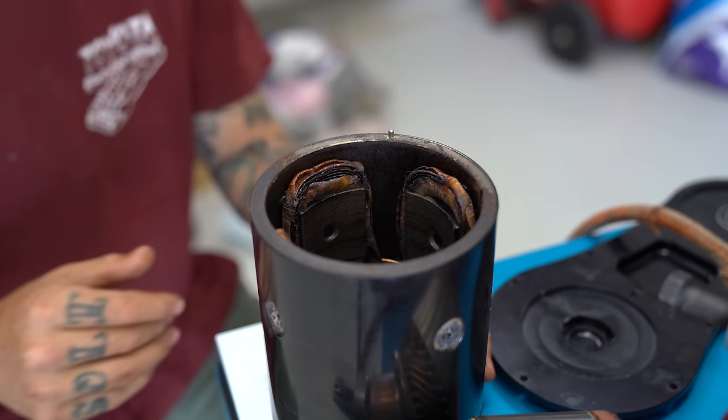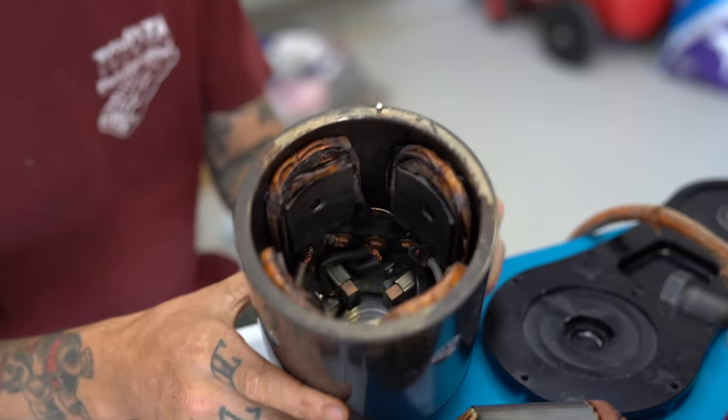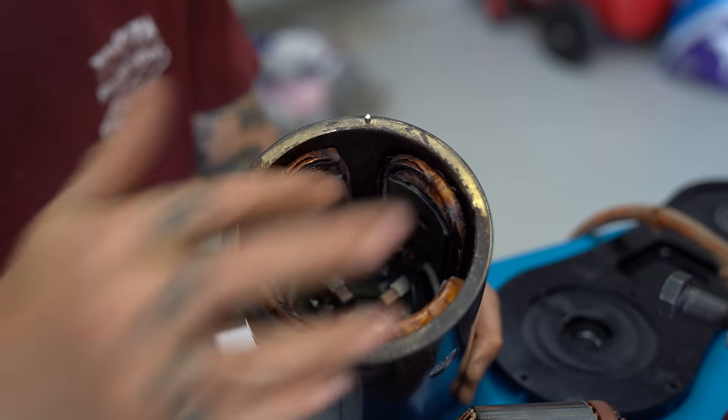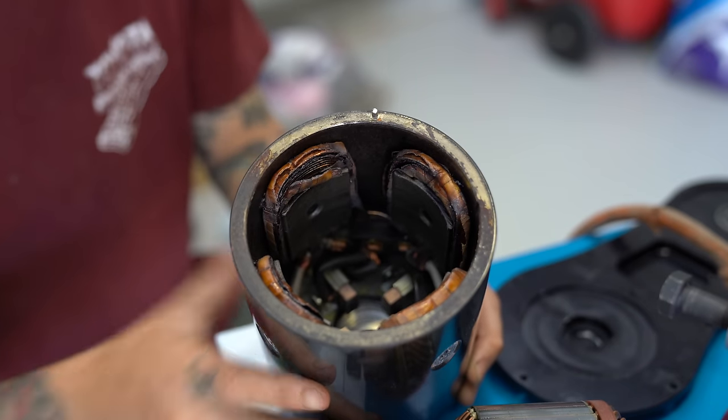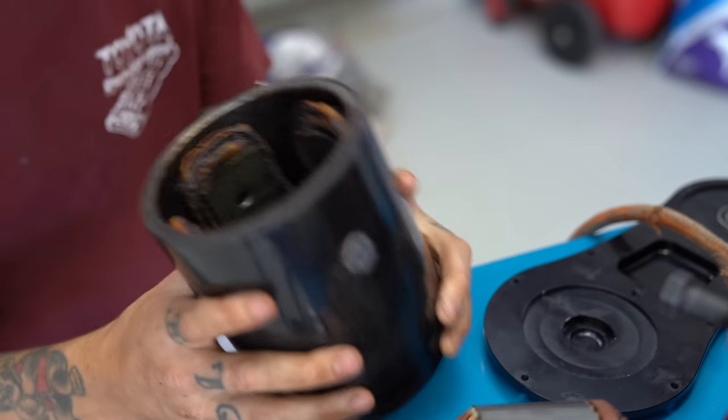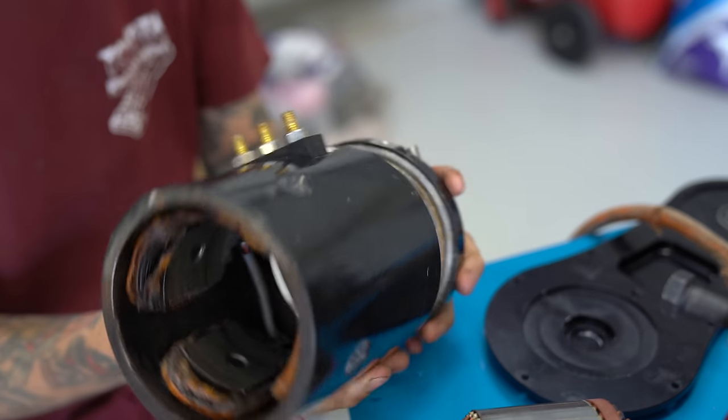Now I've taken both motors off, and I could see that this one has had the stator coils burn, which are like coils that go around all the magnets. And so, yeah, this motor is toast. You can smell it, it's all burnt. And so that can pretty much get chucked straight in the bin.